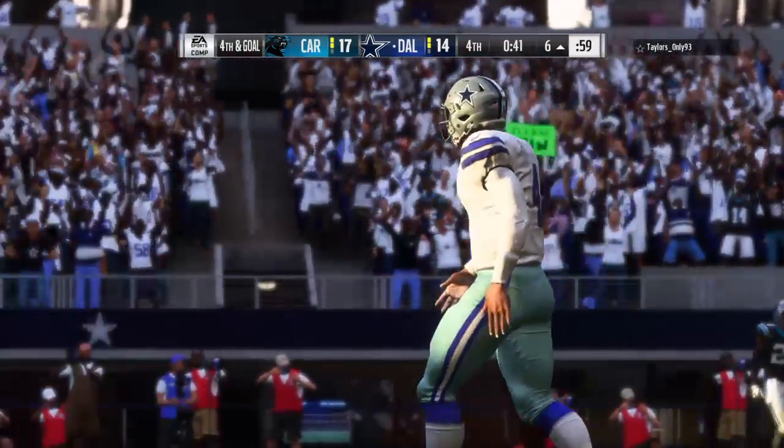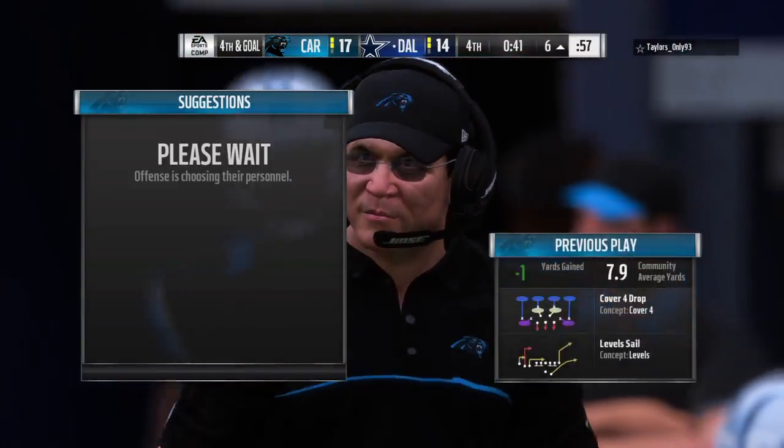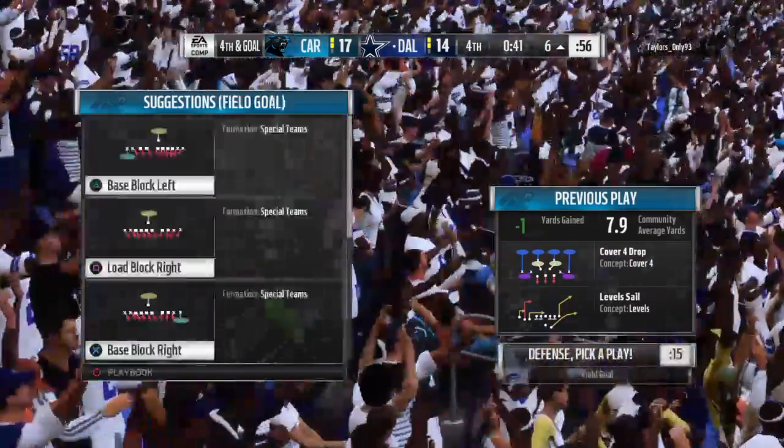Now the Panthers are going to use the first of their timeouts. That'll leave them with 2 remaining. We'll be back after this.